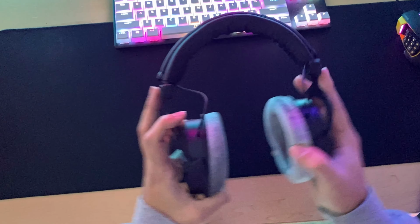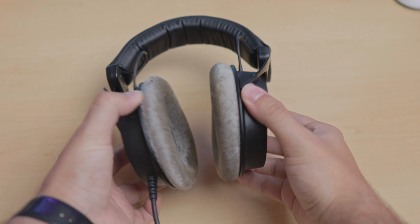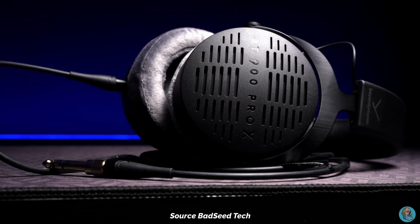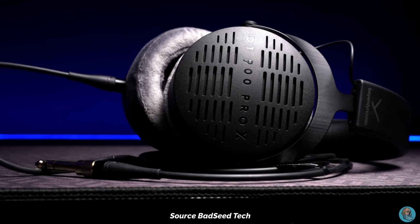The one other issue you might have is after using them for so long, the ear pads will get pretty thin and you might have to replace them. But there are third-party sellers that sell them at a reasonable price point and it's just easy to find. Beyerdynamic did come out with a new alternative this year with the DT900 Pro X, but I still have to try those out, so let me know if you want to see a review on those.